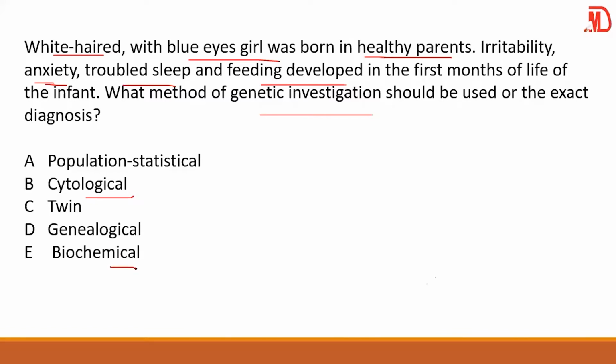With protein functions. Anxiety, trouble sleeping, feeding abnormalities, white hair, blue eyes are all protein functionalities or enzyme metabolism. So basically, these are the things that we think of when we are talking about biochemical. So this is E, biochemical. Why? Because it deals with proteins. All of these are proteins. They are all enzyme metabolisms. All right.